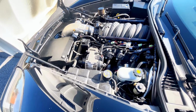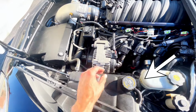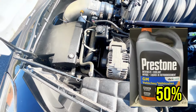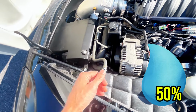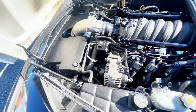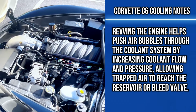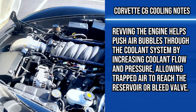All right, guys, I'm just going to tell you the method I use just to try and get the air out of the system. I just removed the cap from this overflow tank, and then I pulled off this hose that goes to the overflow tank. I put a funnel in here, and then I just put a 50-50 mix of Dex Cool. You always got to use Dex Cool with these, and then 50% water. So I would just pour it, and then I would get a little bit of feedback in here. I would get some air bubbles out, and then I would crank it up, and I would run the car for around 30 seconds to 2 minutes, revving it up, turn on the heater on full blast, keep doing that, and eventually it'll push all the air out and the coolant will get circulated.